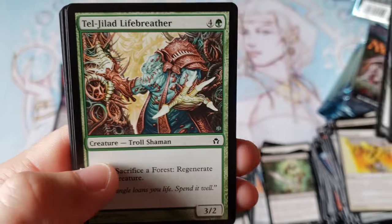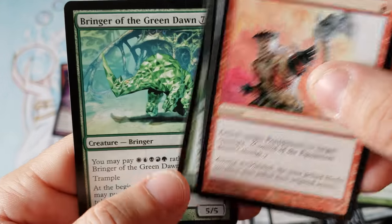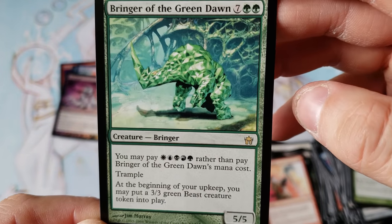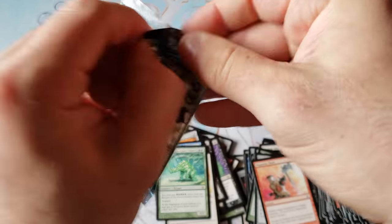Alright. And we're going right to the goodies, everybody. We're going to bring everyone to the yard. Idle Vandals. The Green Dawn. God, look at these. There's all these little diamond colorless sunburst type stuff. How cool is that? Well, final stack of 12 packs.